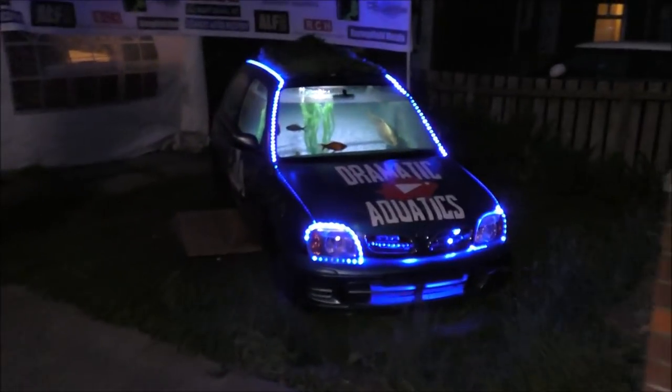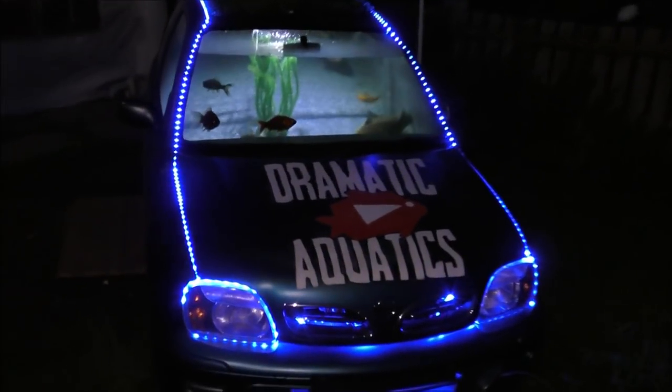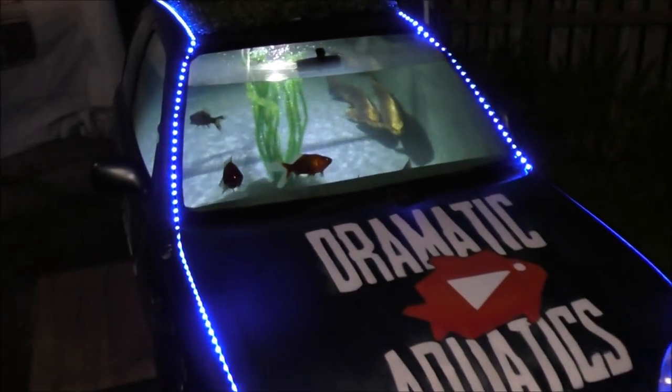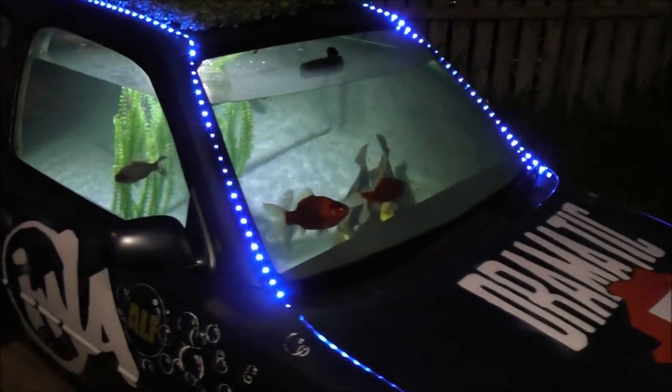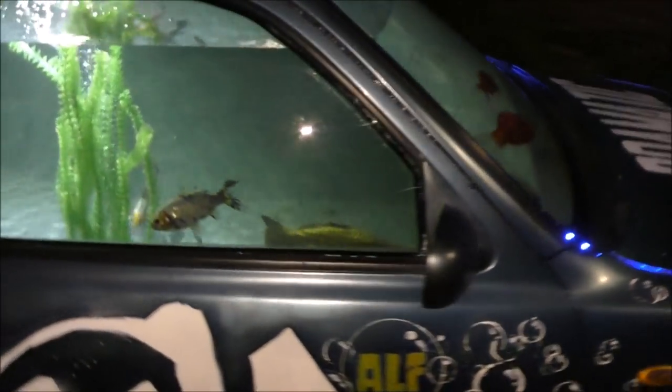Well, here we are. Sweet baby Jesus, what is this? He's finally done it. He's managed to get it to hold water and it's got fish in. The ultimate carp fish tank. And the size of them fellas in there. Some absolute monsters.